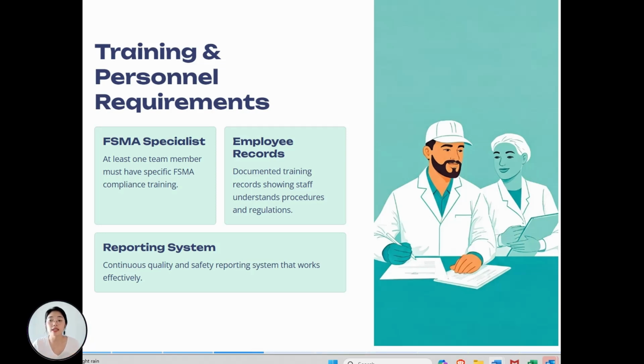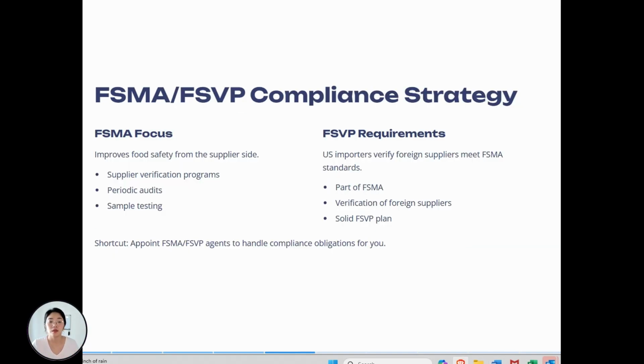And you also need comprehensive training records on work processes and safety standards for all employees, plus a continuous quality and safety reporting system that actually works. If you're watching this video and thinking, we don't have FSMA specific training yet, don't panic. This is fixable and I'll show you exactly how in the checklist.